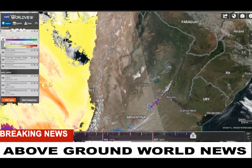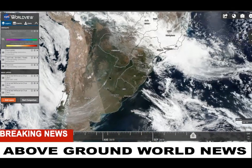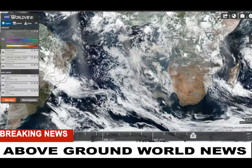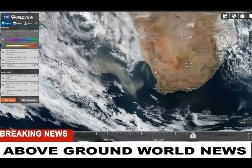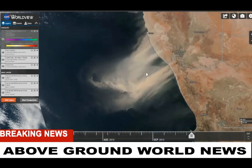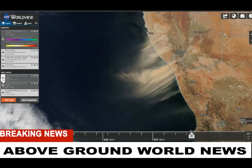So still deploying the bunker fuel off the coast of Chile. Let's go ahead. Here's that dust that we saw earlier. I mean, this is a freak dust storm right here. That's huge. So, mega dust storm.